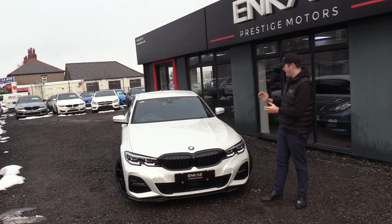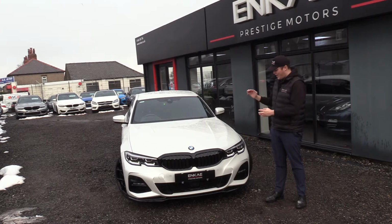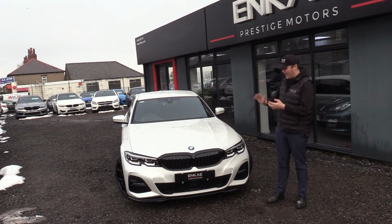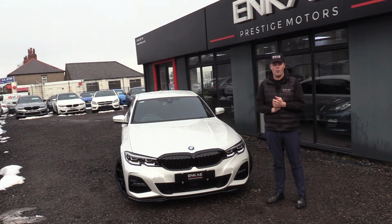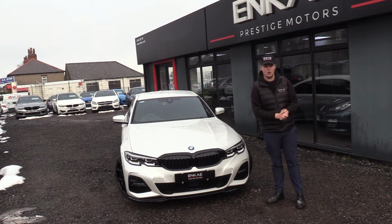And just look at it, it looks absolutely fantastic. So what we're going to be doing is we're going to see how it performs on the road, how it looks on the inside, and how I actually feel about this car. But looking at it with that M Performance styling, it looks unbelievable. So we're going to take it out, but first let's go around the car and see just how it looks.